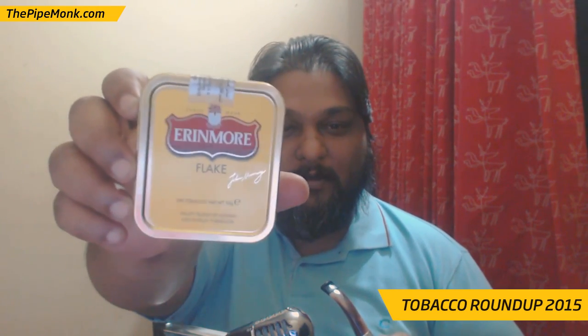Another tobacco which is either hated by people or celebrated by veterans. The ribbon version of it is horrible by my standards. But the flake version is fantastic. Aaron Moore flake. People have a love-hate relationship with this one, but let me tell you, you need to smoke it. You need to have a few of these tins.